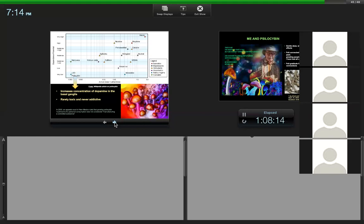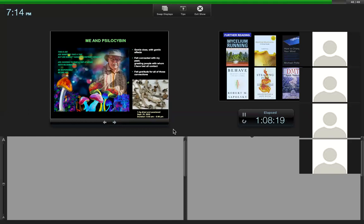Okay, here we are, me and psilocybin. This is a card I sent out to all the neighbors and some of my friends back in April of 2020. I took a very, very small microdose of psilocybin because I didn't know how it would affect me. And it was a wonderful experience. I just can't explain it.